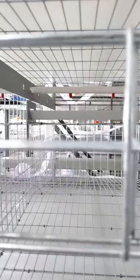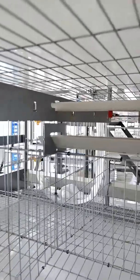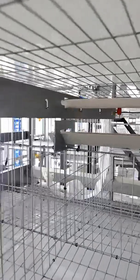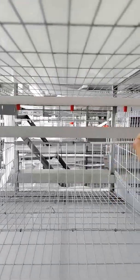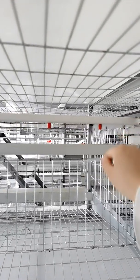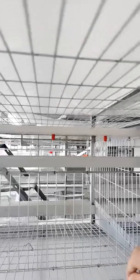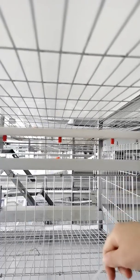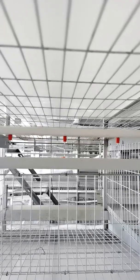And you can see here, there is a plastic water tank in the lower position. So it not only saves water, it can also avoid the water dropping onto the manure belt. It can keep the manure belt clean, and it also avoids the water dropping onto the chickens, preventing the chickens from getting wet.